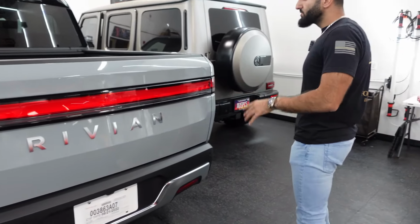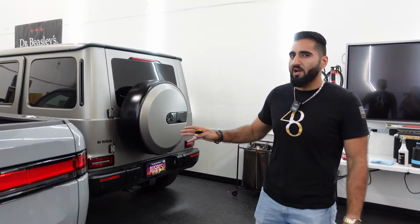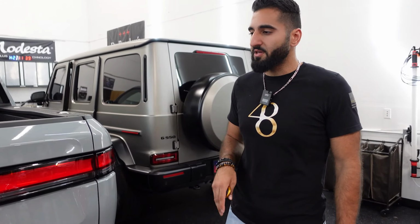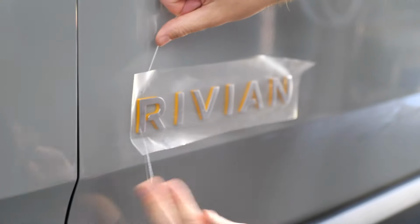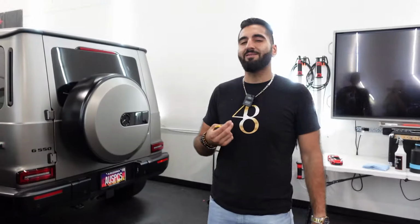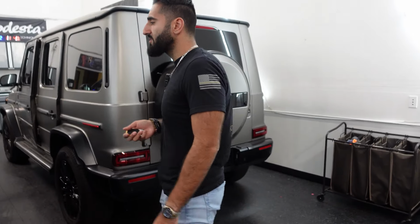Now you will notice that we are missing some badges on this Rivian, and the reason being is because we've been in the process of removing them for a film application. We still got to go ahead and remove the rear end and a couple other badges along the vehicle, but we do this so we can get a nice seamless finish on the paint protection film application when we are installing the film.